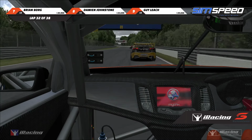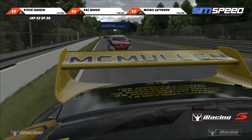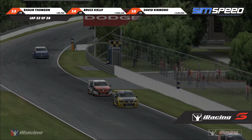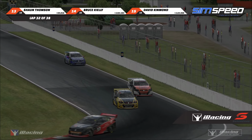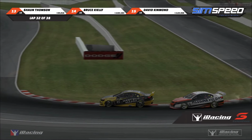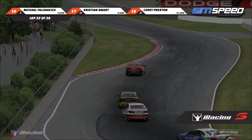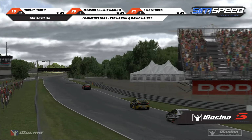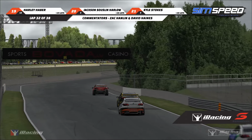So all these guys have put on quite a few moves tonight. We've seen a lot of them come unstuck, and I'm sure that affects the confidence of these guys when they're going for the moves, but also the pace difference has been so marginal between all these guys. It's very tight racing indeed, and Brady's still looking for a way past Mullen. Not finding anything at the moment.